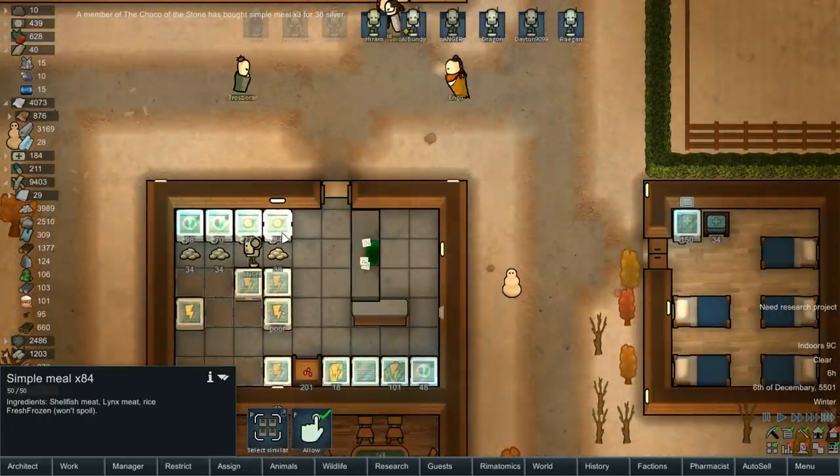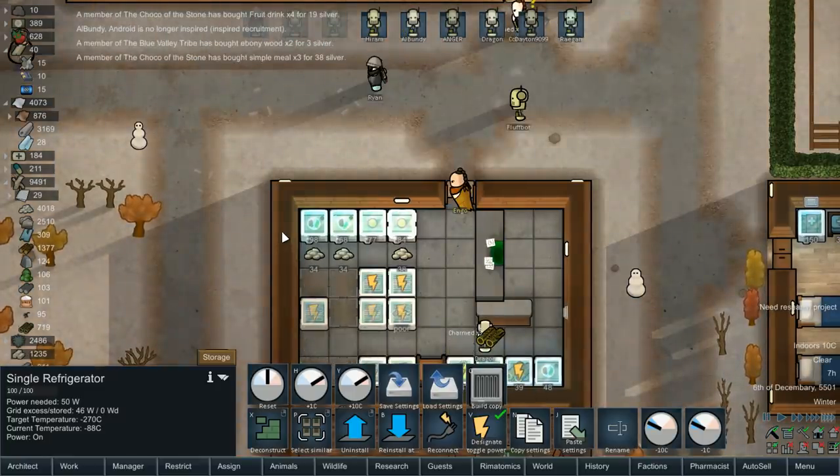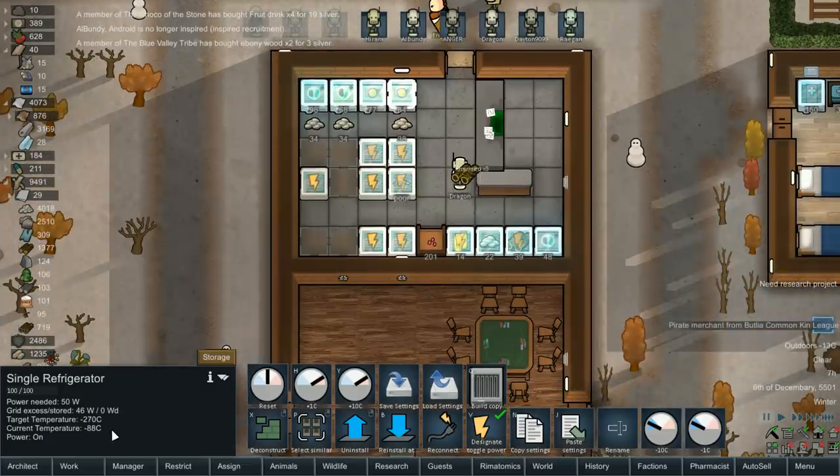How much power does this take each? 50 watts while it's running. Now, because I do have it set to negative 70, which obviously is overkill. The reason I have it set that low is that way it'll basically get as cold as it could possibly get. That way, if we run out of power, it'll stay cold for a while. Like, if anything happens, essentially. But that does mean it's going to be running at 50 all the time instead of turning off and on when necessary.